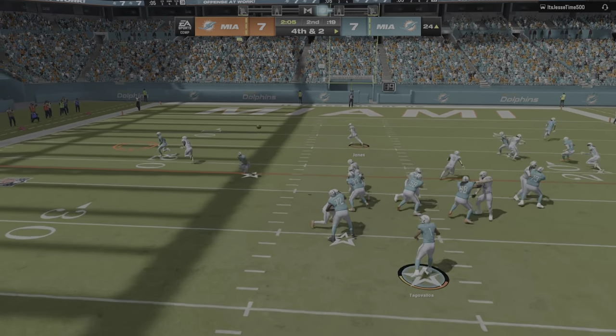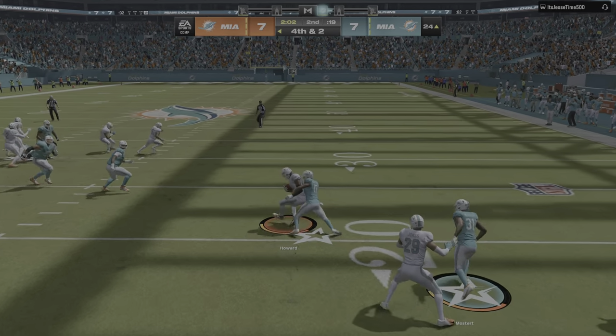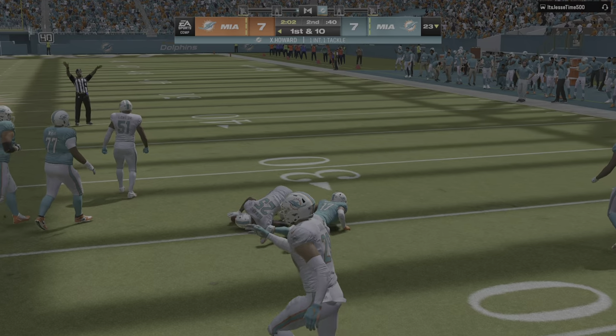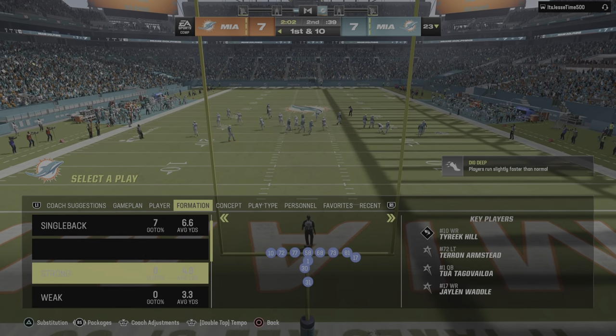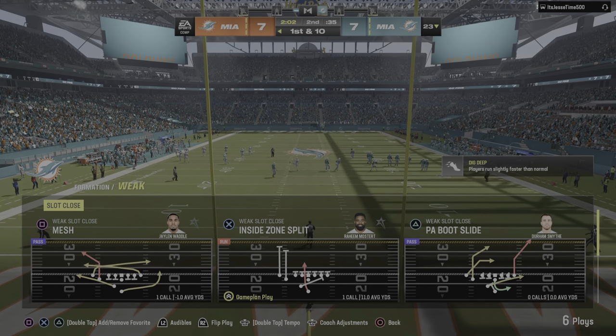Now Tua. Oh, this is intercepted, intended for Hill. Picked up by Xavier Howard. And the Dolphins are going to get the ball back on the turnover as they hold on 4th down.